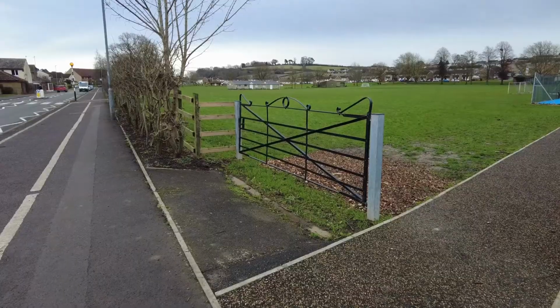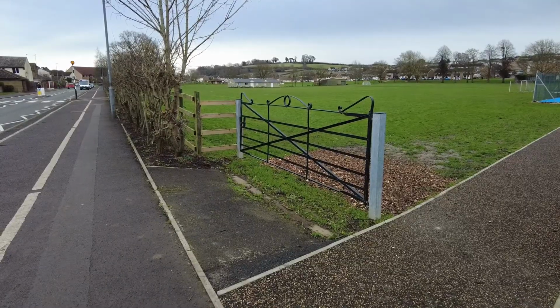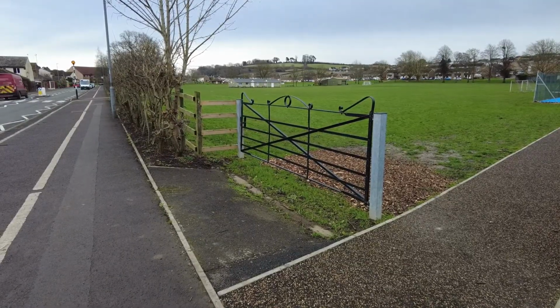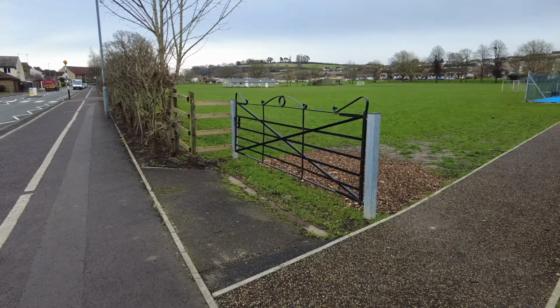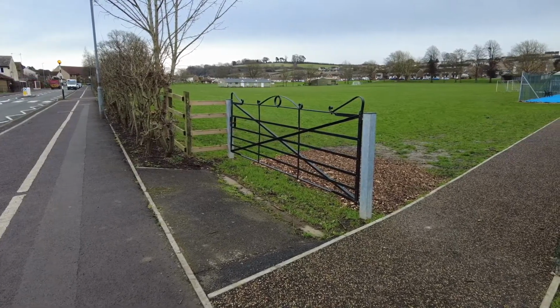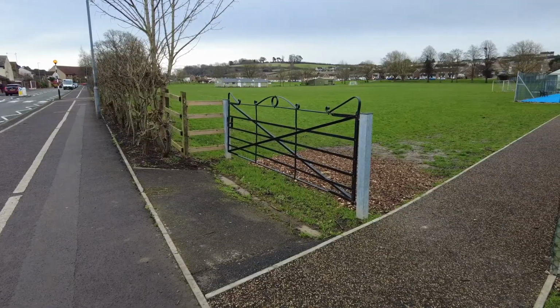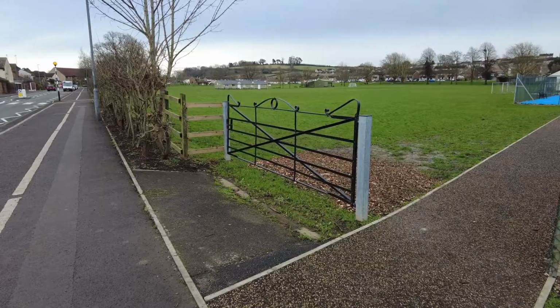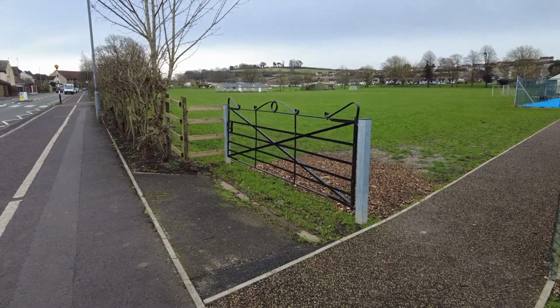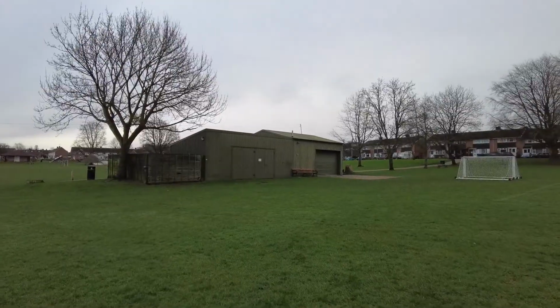I'm going over the road to the recreation ground, which was their old ground where they played Western League football. Now there's no turnstiles at the recreation ground. That's because it's a public facility. You can just walk in and watch the football. I watched a couple of Boxing Day derbies here in the Somerset Senior League, and nobody ever took any admission from me on those occasions as far as I can remember. They might have passed a box round, but yeah, no turnstiles.